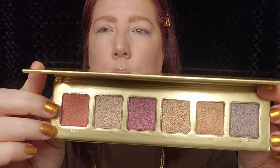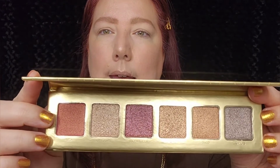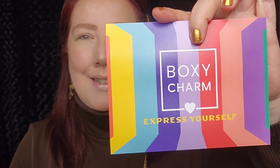Very pretty, very jewel toned. Well, I wouldn't say jewel toned. I would say warm jewel toned. And every single one is shimmer. I am going to swatch them for you. I don't think I have anything by this brand, Eloise. Oh my gosh, I think I forgot to tell you guys what the theme is this month. It is called Express Yourself. Pretty colors here. So anyway, let's see. This is Eloise Beauty Sahara Nights eyeshadow palette. This is $35 retail, and I will go ahead and swatch them for you guys.